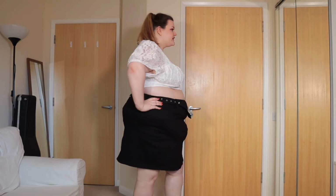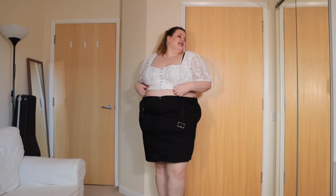Now on to the last outfit, and just to say, I probably wouldn't put these two together, but I just wanted to be able to show you them both at the same time. I don't think they look the worst together, but I was thinking of a completely different skirt for this. If you watch my other videos, I've got a really cute flowy skirt from ASOS with polka dots on that I thought would be really cute with this. But like I said, I just wanted to show you both the items together.